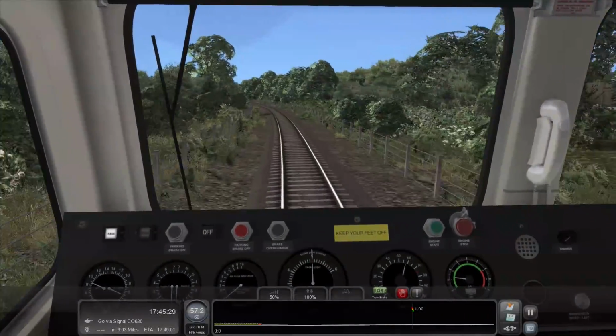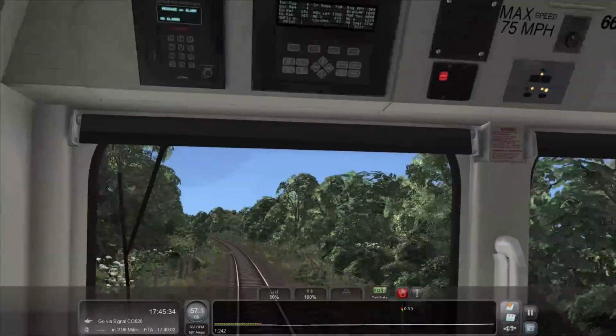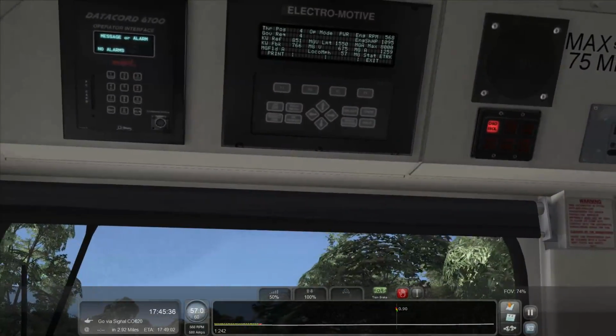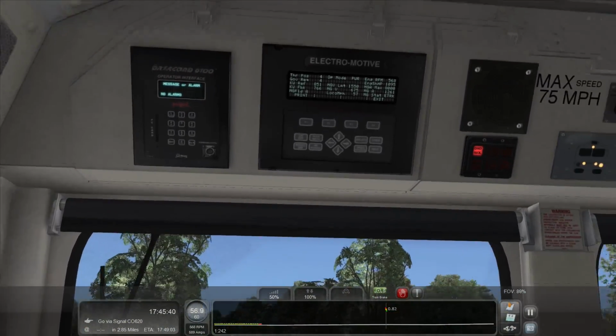So it looks like we're 3 miles off, and we're cruising. I kind of like this. We're chugging along nicely, not a care in the world. All is nice. I kind of like it.